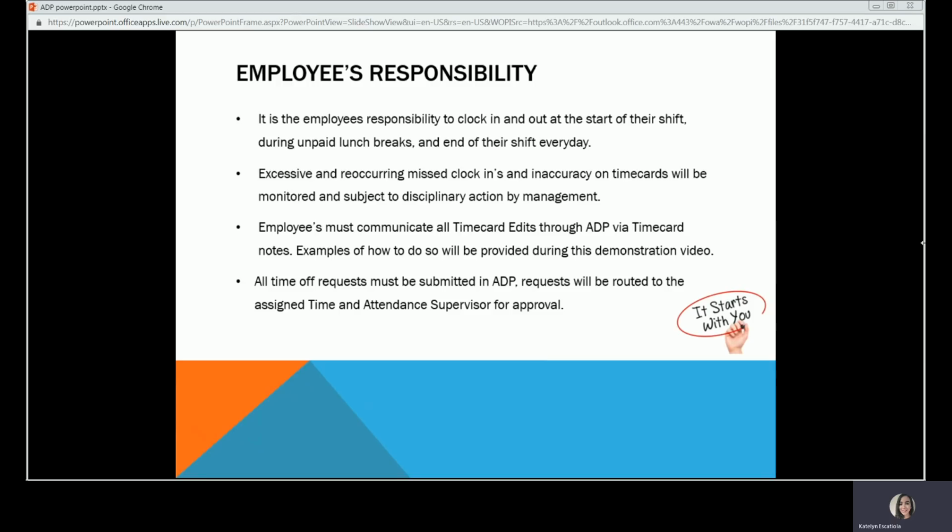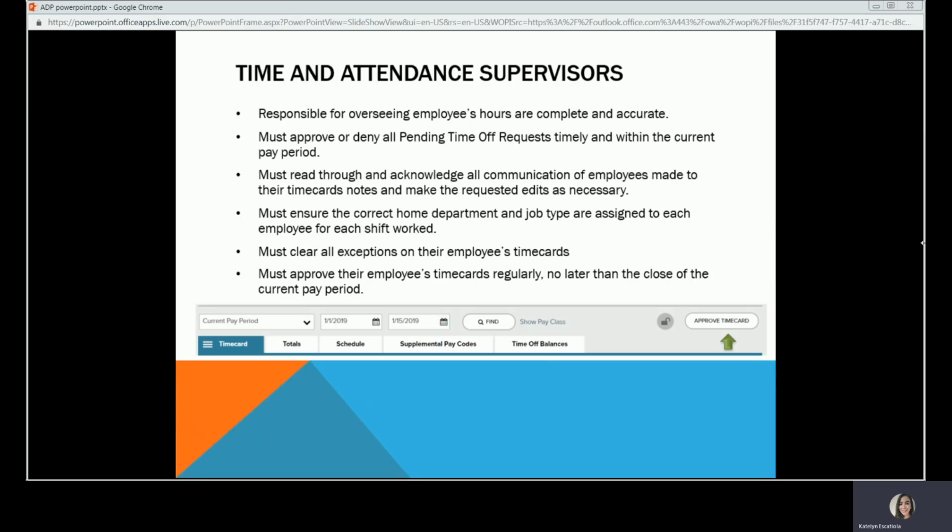Employees must communicate all time card edits through ADP via time card notes. Examples of how to do so are going to be provided during this demonstration video. All time off requests must be submitted in ADP. Requests will be routed to the assigned time and attendance supervisor for approval. Time and attendance supervisors are responsible for overseeing that employees' hours are complete and accurate. They must approve or deny all pending time off requests timely and within the current pay period.